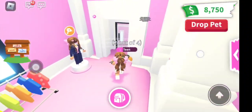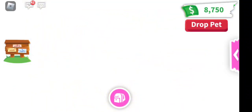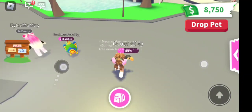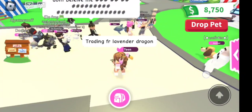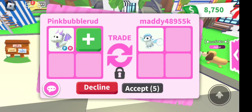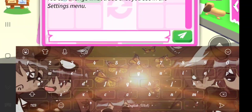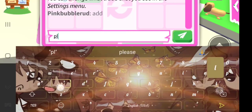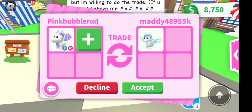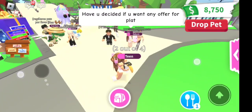So yeah, let's just go see some offers for lavender dragon. Okay, we have our first trade, a winged horse. I'm going to ask if they can add. Yeah, they're going to add. Okay, let's see. I have to say no.